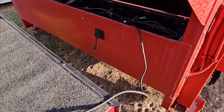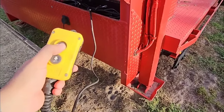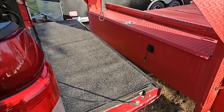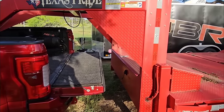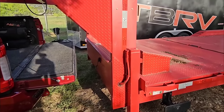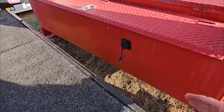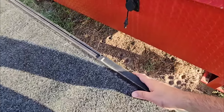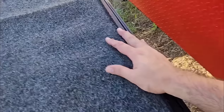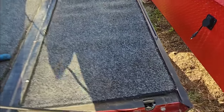All right, got both my landing gear up. Love having hydraulic landing gear. It just makes it a lot easier. Okay, so check this out. Look at the clearance I have now. I have about a foot, if not more, clearance, which means this is how close it would have been before. And now look how much room I have. I can actually walk behind here now and do what I need to do and still have the clearance I need, which is really nice.